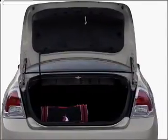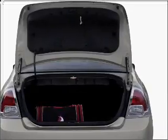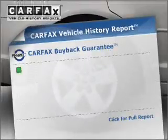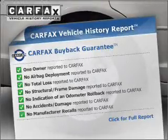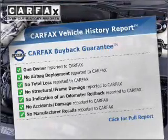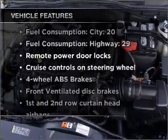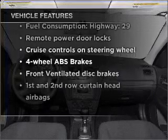wheels. You will appreciate the safety feature of anti-lock brakes. There's nothing like a sunroof on a nice day. This vehicle comes with a Carfax report, which reduces your buying risk by providing the vehicle's history before you purchase. And with these notable features, you won't want to miss out on the opportunity to own this amazing vehicle.